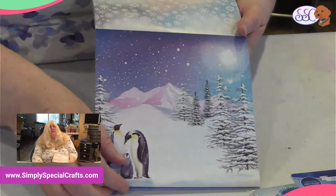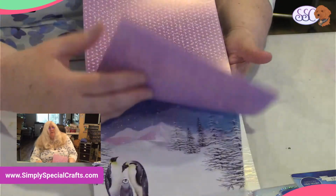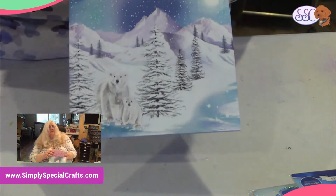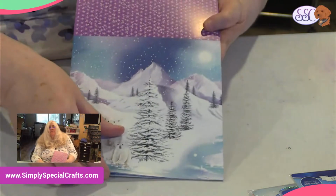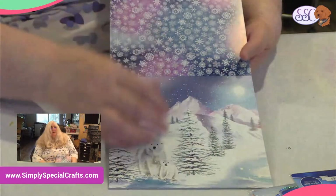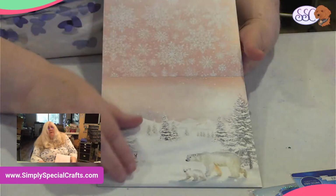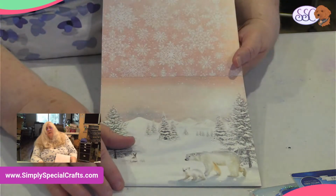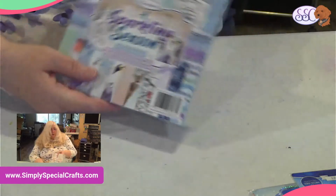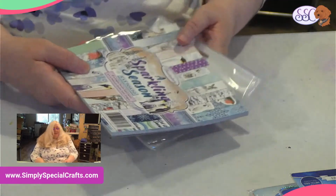Wowzer. Oh, so pretty. We have fuchsia colored starbursts on the back of this one. Oh, so beautiful. There we go. Wow. I don't have to put that back in the paper pad because I'm keeping it. That's going to be mine.